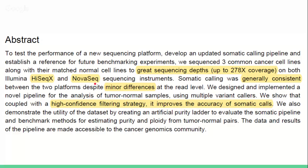instruments. In general, they say they're consistent, and the 2 machines, in the context of all the available next-generation sequencing instruments that are out there, they're quite similar technologies. So it's not surprising that the results are generally consistent and that there are minor differences at the read level. And then they come up with a high confidence filtering strategy that improves the accuracy of somatic calls.